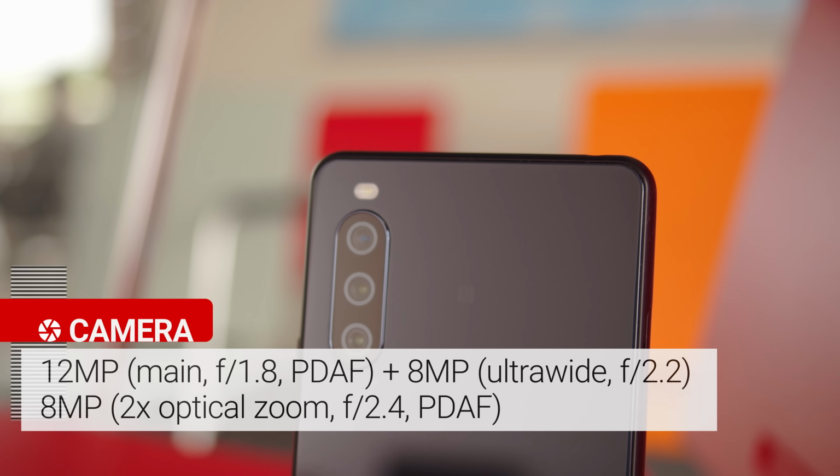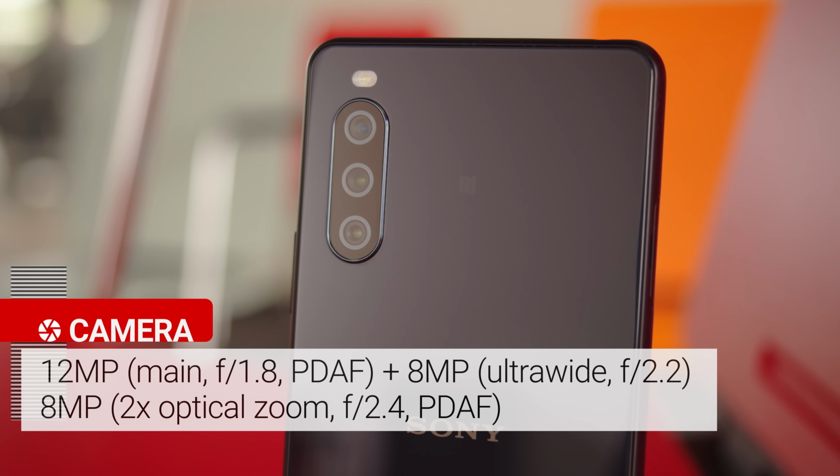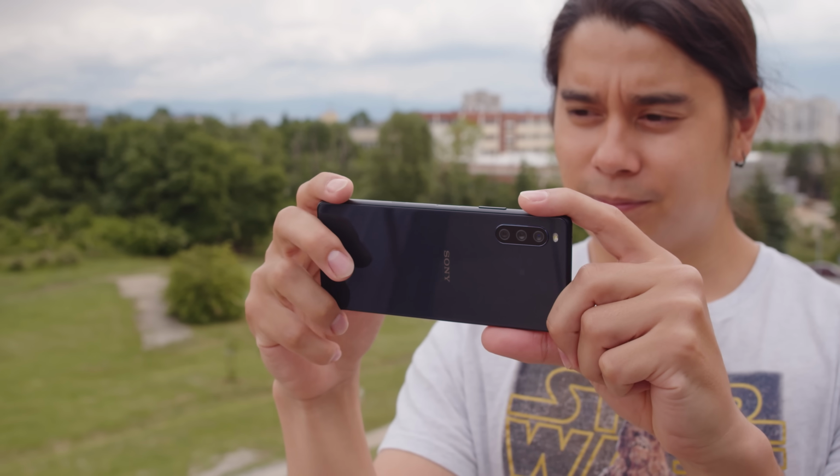The Xperia 10 Mark III has 3 cameras on the back, a 12 megapixel main cam, an 8 megapixel ultra wide, and an 8 megapixel 2x telephoto cam. It's all pretty similar to what we saw on last year's model. But even so, this is quite a versatile setup for this price, where telephoto cameras are hard to find.